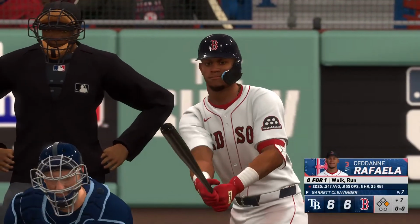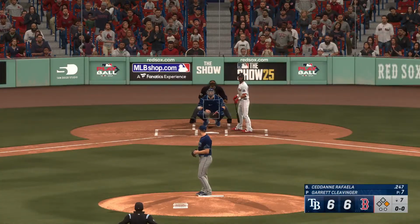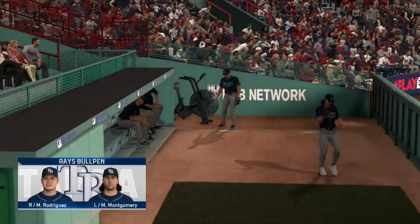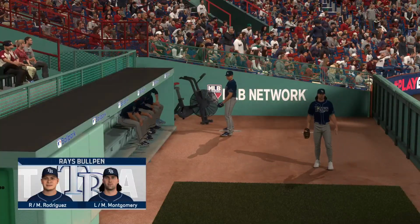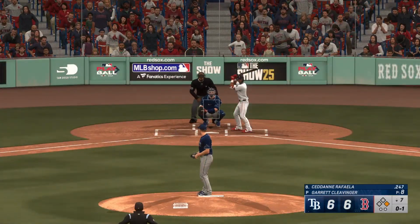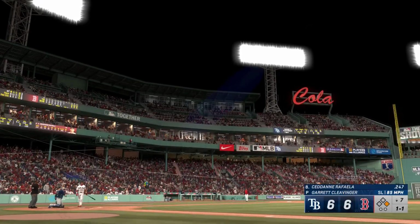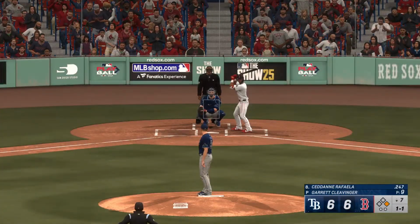Center fielder Ceddanne Rafaela up next for the Red Sox. He's 0 for 1. There's a strike. Activity in the bullpen. Manuel Rodriguez preparing to come on if needed. That's a really good take right there. Slider down and in. Very difficult to get on the same plane and do anything with.